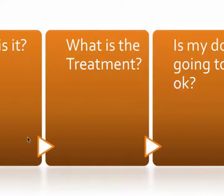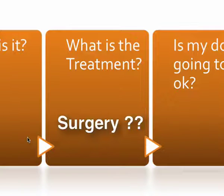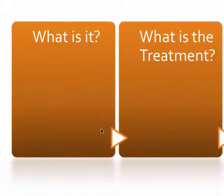Well, this depends. In many cases, believe it or not, no treatment is required, or at least not much, maybe a course of anti-inflammatories for a week or two to settle things down. Some patients, however, may require surgery. Hip dysplasia isn't a static problem. It's a changeable condition, and I think to be able to help your pet in the best way, it's extremely useful to understand a few things about the condition.